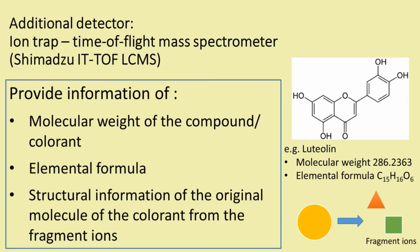The additional detector provides information about the molecular weight of the compound and the elemental formula. For example, the molecular weight of luteolin, which is a main flavonoid in the world, is 286, and this is its elemental formula. Also, the detector can break the molecular ion, and the broken ions, called fragment ions, are specific to the original molecular ion. So you can elucidate the chemical structure of the original molecule from the fragment ions.